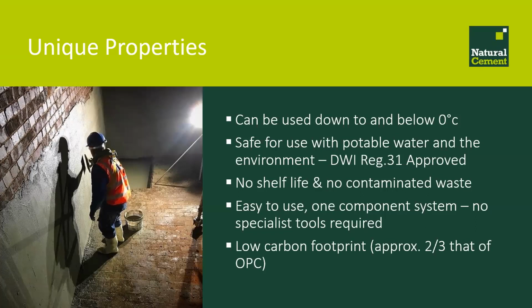Then also on the no contaminated waste, because there's no chemical additives in the product, any waste that's left over can either be recycled or reused without any issues and without any need for specialist waste bins or specialist contaminated landfill or things like that as well.